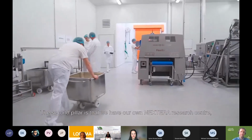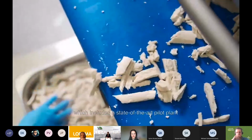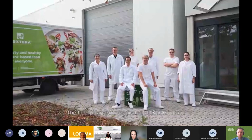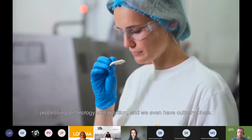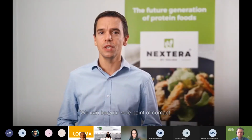The second pillar is that we have our own Nextera Research Center, which includes a state-of-the-art pilot plant and which is equipped with the most important technologies. The third pillar is that we have our dedicated Nextera team, which consists of experts in research and development, processing technology, nutrition, and we even have culinary chefs. And last but not least, we are a full-service partner, being able to be your sole point of contact.